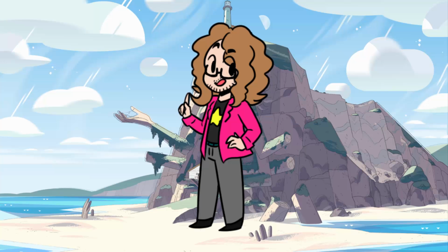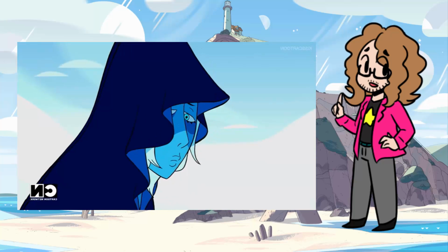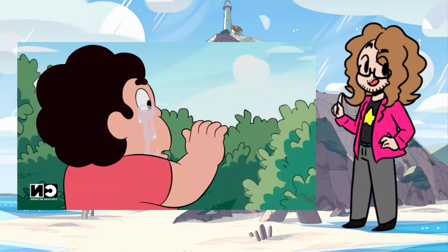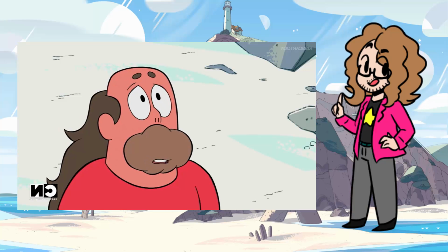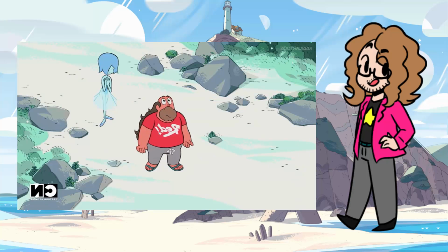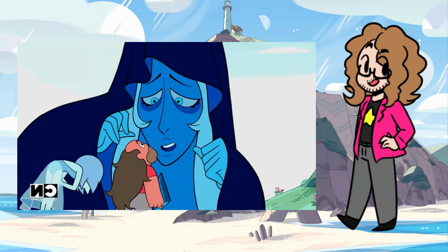Honestly, I think that the best evidence for this is Blue Diamond's conversation with Greg in the episode Steven's Dream. We know that not all fusions are romantic or sexual, that a fusion can be representative of any strong relationship between any two characters capable of fusing. But we also know that some fusions are romantic in nature. Garnet herself is absolute proof of that. And look how Greg is able to relate to Blue Diamond. He is able to empathize with her loss based on his loss of a romantic partner. This could very well be a hint from the crew that Pink Diamond and Blue Diamond were likewise romantic partners.